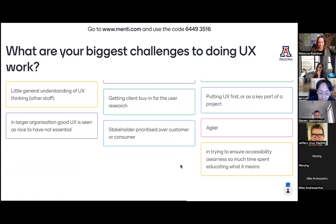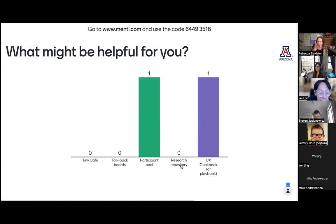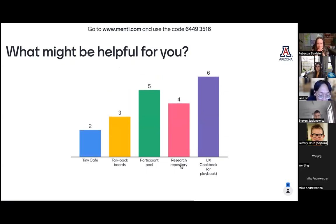Okay, I'm going to keep us moving. Oh, there's another question. So one more for you. What might be helpful for you? And this is also a select all that apply. I am curious, given we have very different contexts that we're all working in, which of these might be helpful for you? Cookbook's off to a strong lead.